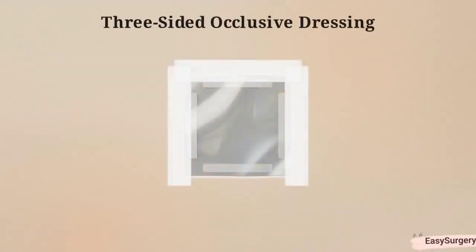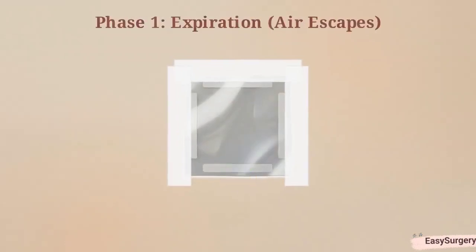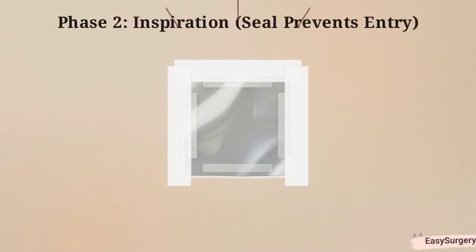This diagram shows the required treatment, a 3-sided occlusive dressing. It acts as a one-way flutter valve. Air escapes out on the single, untaped side when the patient exhales, but the dressing sucks flat against the skin to seal the wound during inspiration.